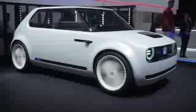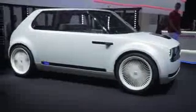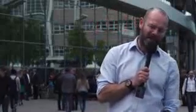There are no range or power details yet, but what Honda does say is that 2/3 of all the cars it sells in Europe by 2025 will at least be partly electric powered. And that was the Frankfurt Motor Show 2017.